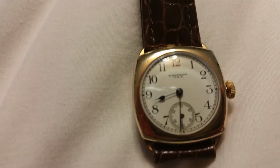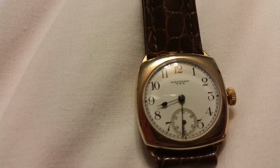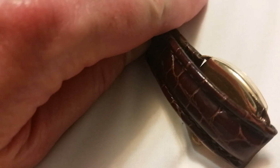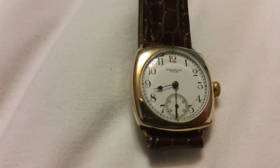Going to older watches here, we have, recently I bought this from a dealer, a Waltham. I mean, this is going back into the 1920s. Beautiful condition. It's got an English Denison case. A lovely, beautiful watch to wear.